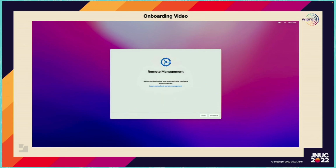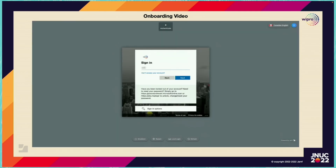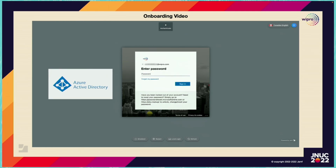Apple Business Manager will point the device to whatever MDM the company or service provider configured, and it begins its zero-touch deployment. During this stage, the device will receive pre-configured software and settings needed to start the onboarding experience. The user sees a prompt to input their corporate credentials. We use Azure AD and Jamf Connect at Wipro, but you may use alternative authentication systems in your environment.